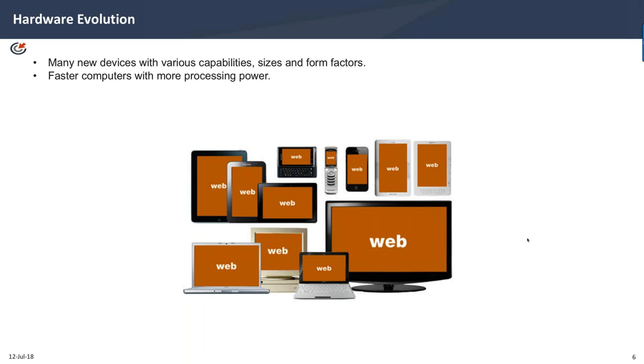But then again, this hardware evolution also came with more processing power, right? So we're seeing that even phones are a lot more capable than some of the laptops that are out there, or even some of the desktop computers that are out there. It's quite amazing knowing how much processing power these processors built into that tiny device have and what they're capable of doing.